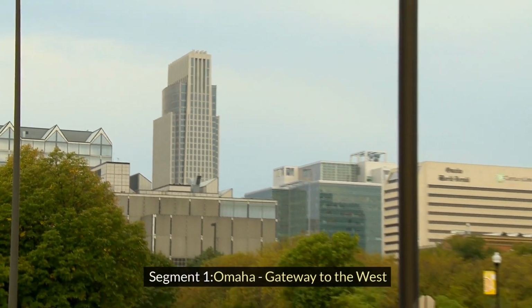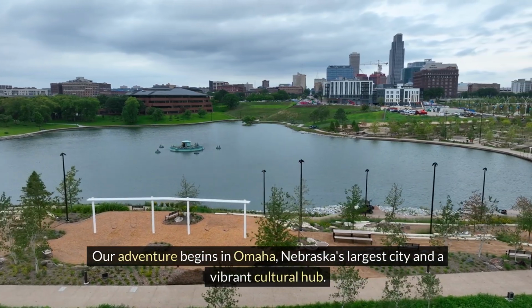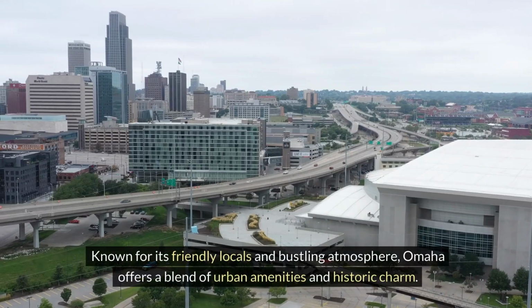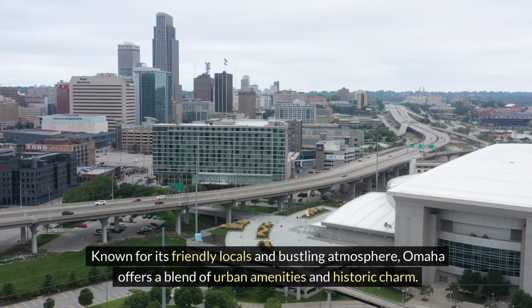Segment 1: Omaha, Gateway to the West. Introduction to Omaha. Our adventure begins in Omaha, Nebraska's largest city and a vibrant cultural hub. Known for its friendly locals and bustling atmosphere, Omaha offers a blend of urban amenities and historic charm.